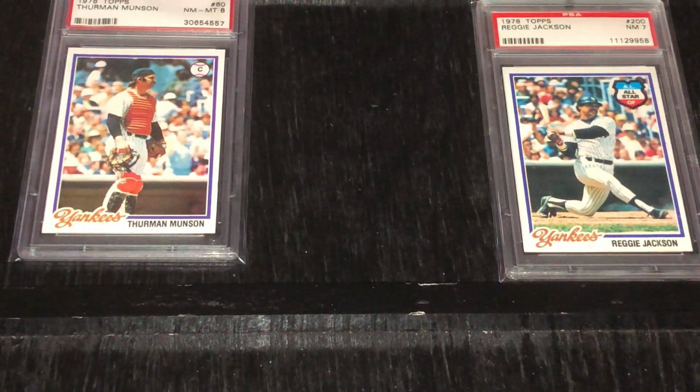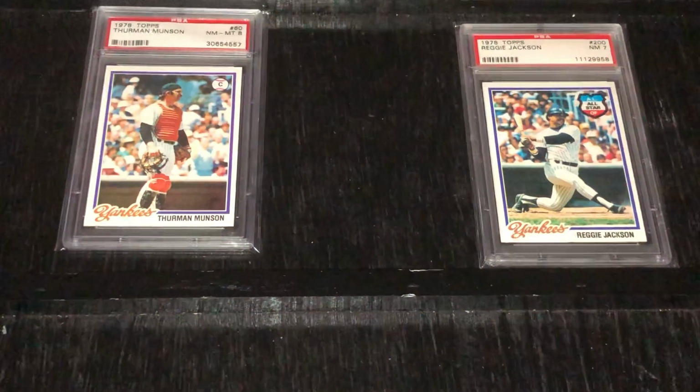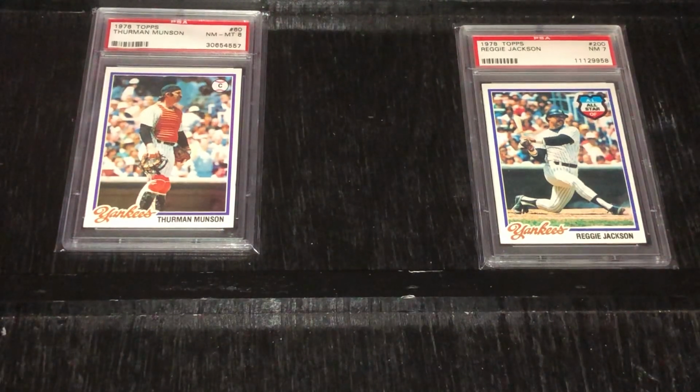I'm just going to get started first with this beautiful pair of cards here, the Reggie Jackson and Thurman Munson from 1978. Depicted here you have the captain of the Yankees, Munson, in his orange catching gear, that chest protector and the shin guards. And next to him, of course, you have Reggie Jackson at the height of his stardom.